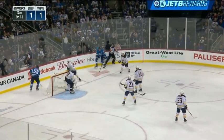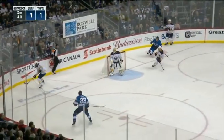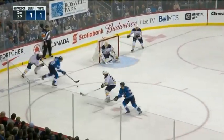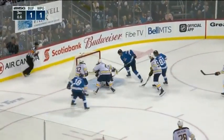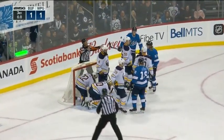Scheifele got a stick on it, and it just went wide of the goal. 7 seconds to go in the period. Sabres want to protect this puck right now. Here's a turnover. A shot, and Connor Hutton looks behind him. He can't find it. And time runs out on the period.